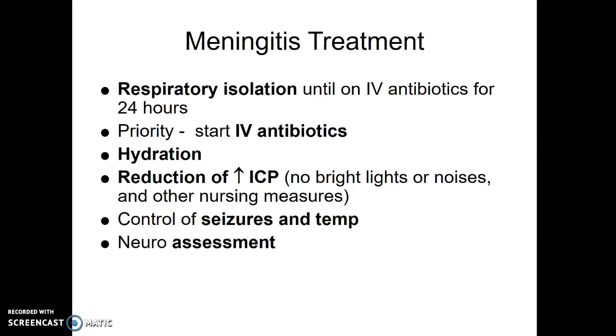Hydration and things to reduce the intracranial pressure. We said they have headache, photophobia, so decreasing the lights, decreasing the sounds, any other nursing measures that are going to keep them comfortable, reduce that ICP. They're at higher risk for seizures, and they're probably running a temperature, so watch for those, and then good neuro assessments.